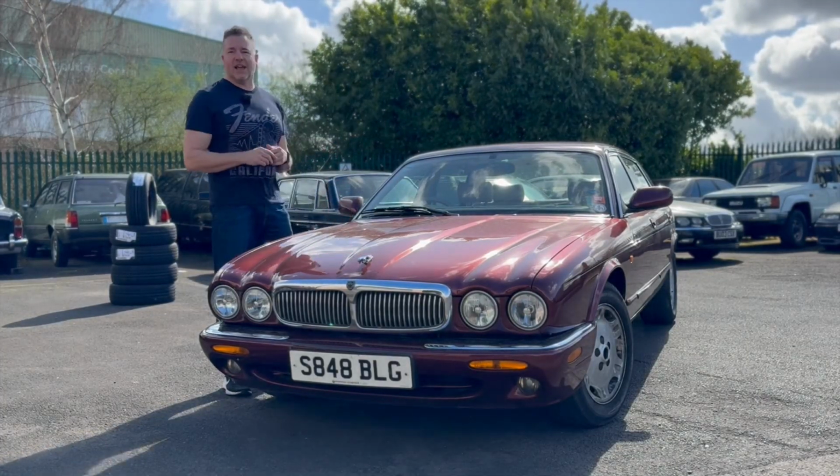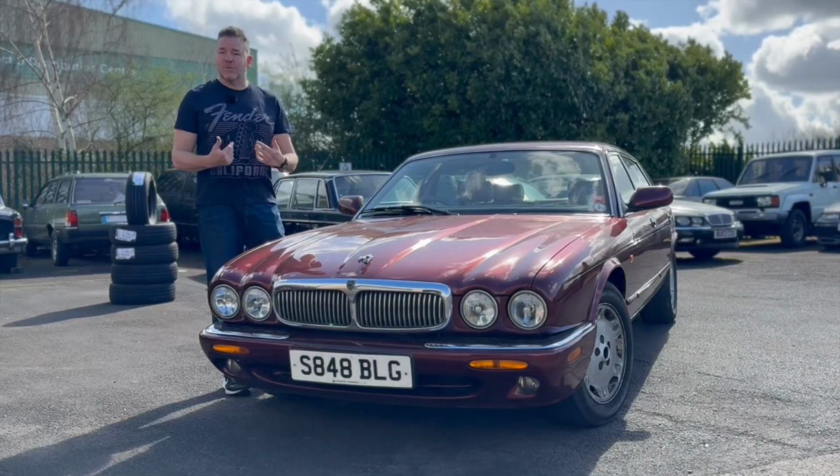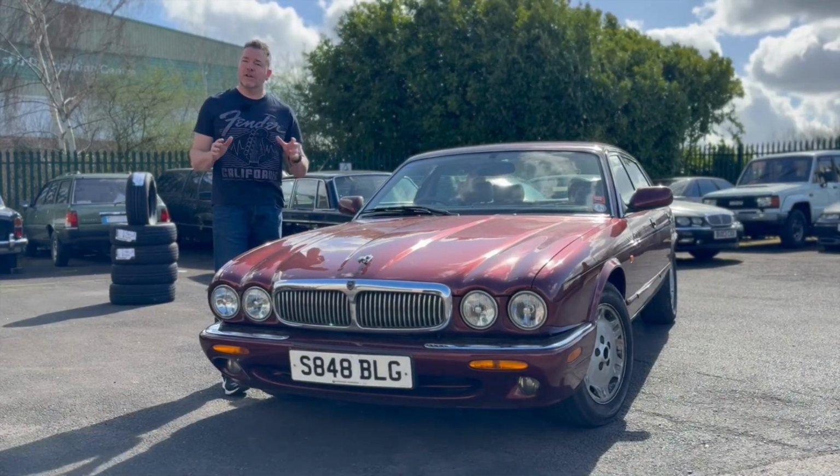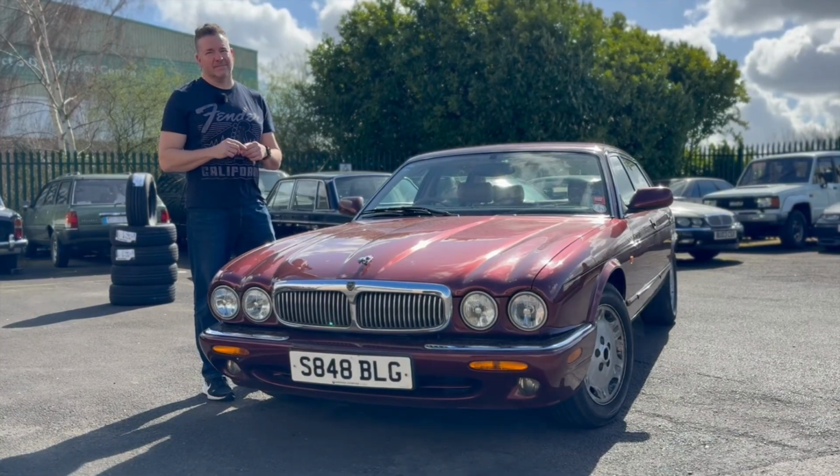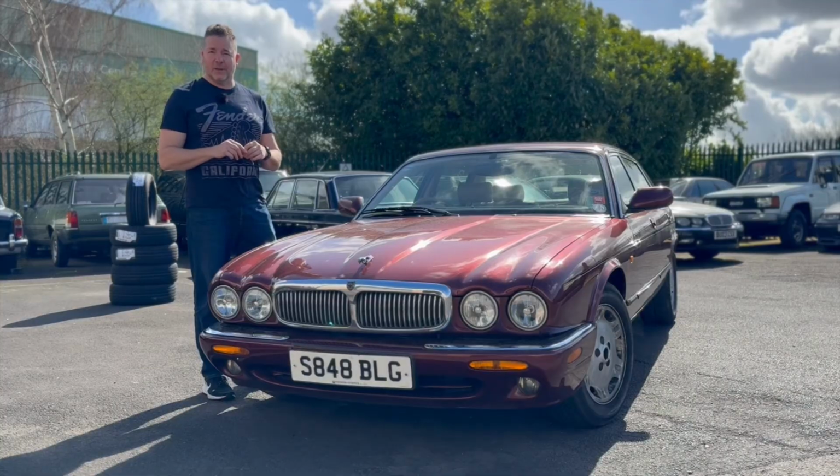Now, you might have noticed the Jag has mismatched shoes. I've left the house with mismatched shoes before. It's probably because I'm old and forgetful. But with the Jag, that's very much not the case. It was a little bit more dramatic than that. And it's our old friend, subtle foreshadowing.